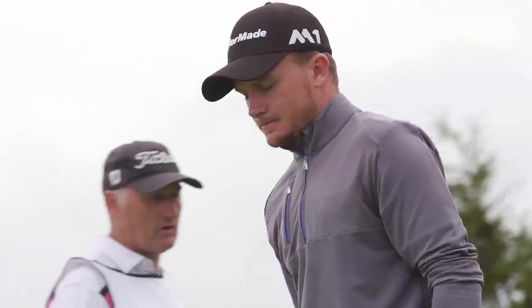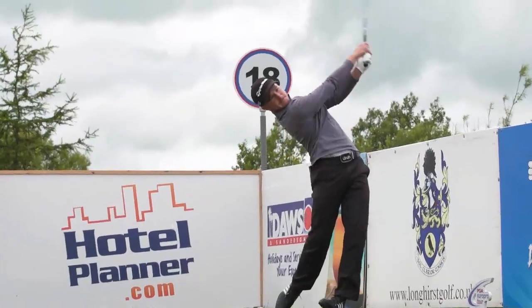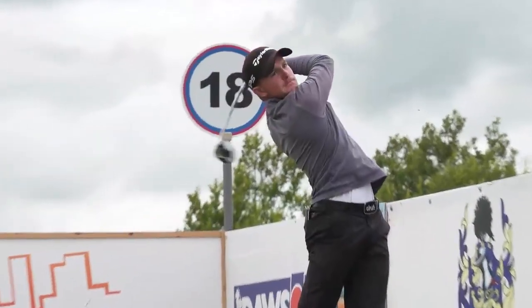I'm just going to see how the round unfolds and see where I'm at after 12 holes, 15 holes, and just keep going. It's not a course where you can attack. There's no holes really where you can go for it. You just got to play your own game and hold the putts when you need to.